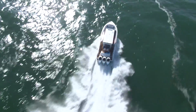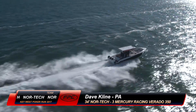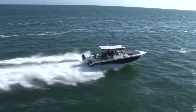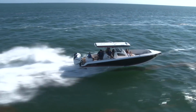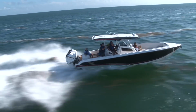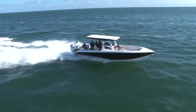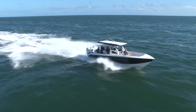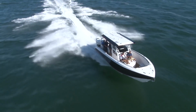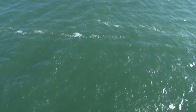And another Nortec and another first-timer, Dave Klein from Pennsylvania. You know, funny story, they wrote in their bio that it's their first time they attended, but it's also the first time they've used the boat. They picked this boat up, this 340 Nortec, from Stoflo Boats two days before the Key West Poker Run. So they have got to be just so pumped up here doing their first run. The weather's great, it's warm, the seas are awesome, and really showing how great this 340 runs in the rough stuff. Triple Mercury 350 Verados. I don't know about you guys, but I know that Dave and his crew are loving life right about now.